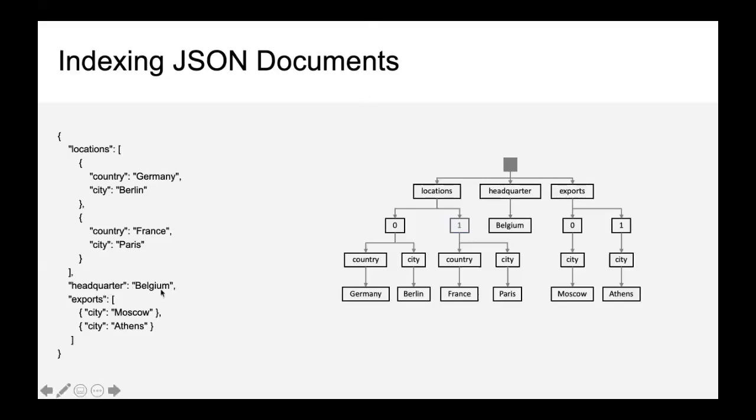The headquarters is Belgium, exports is city Moscow and Athens. So if you see, this is inverted now. It is defining a hierarchy here. The topmost is a hierarchy, and it has three layers: location, headquarters, and exports. And we have two indexes inside it, 0 and 1. If you see here, we have two records.